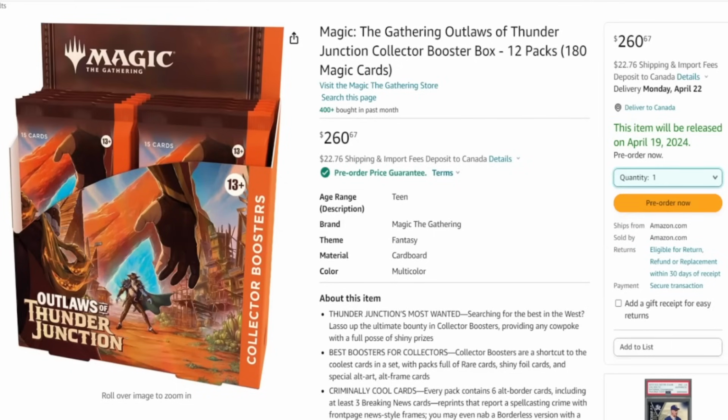And we can take a look quickly on Amazon, and you can see it's $260.67 on Amazon. So there you go. Those are the prices, and as an MTG finance player, as a player who loves the game but likes to pay attention to my wallet, the prices bother me to no end.